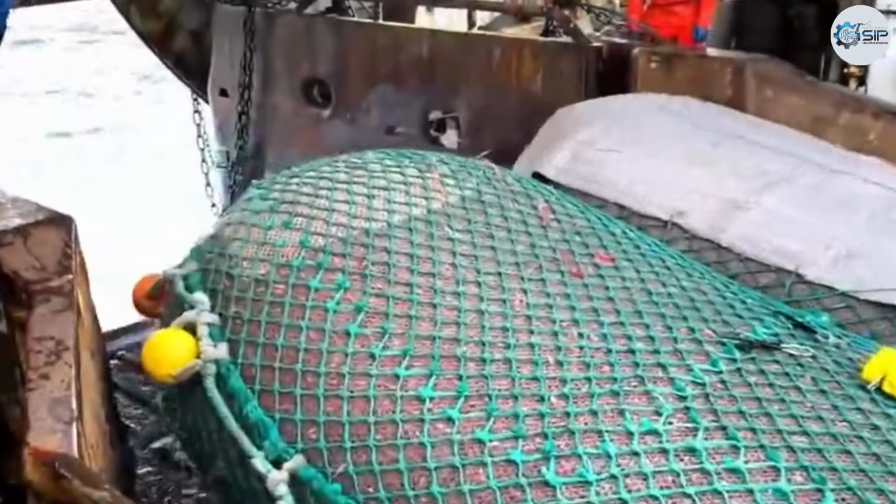Red lobster fishing is a common practice in the seafood industry that requires skill, experience, and a deep understanding of the red lobster's biological behavior. This process usually takes place in deep sea areas where large populations of red lobsters live on the ocean floor.